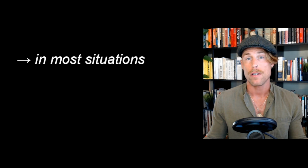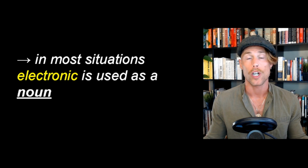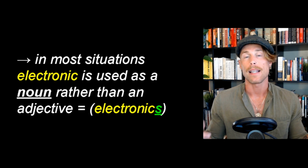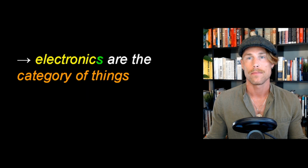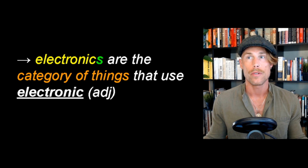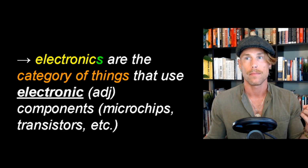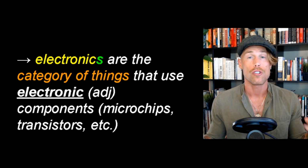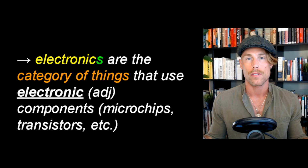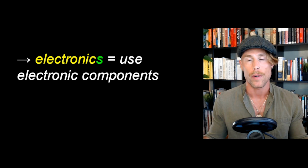In most situations, electronic is used as a noun. It's much more common than the adjective. And this is electronics. Electronics are the category of things that use electronic components, such as microchips, transistors, etc. Things that are used in computers. So electronics use electronic components.